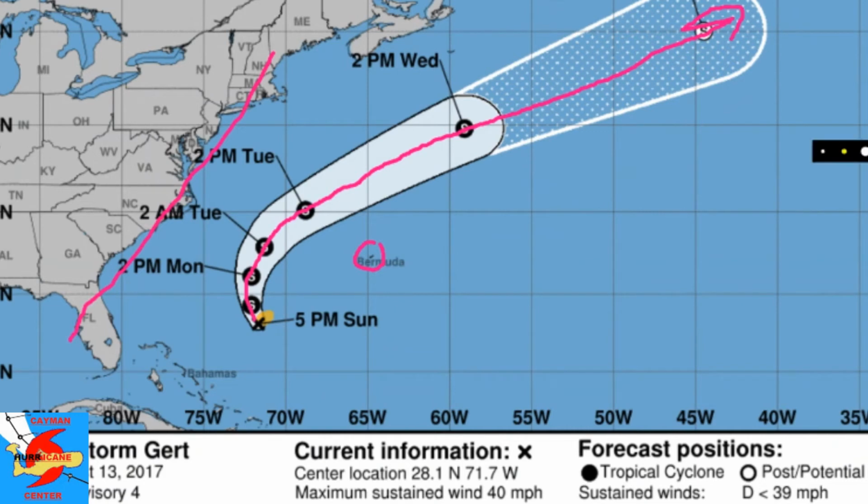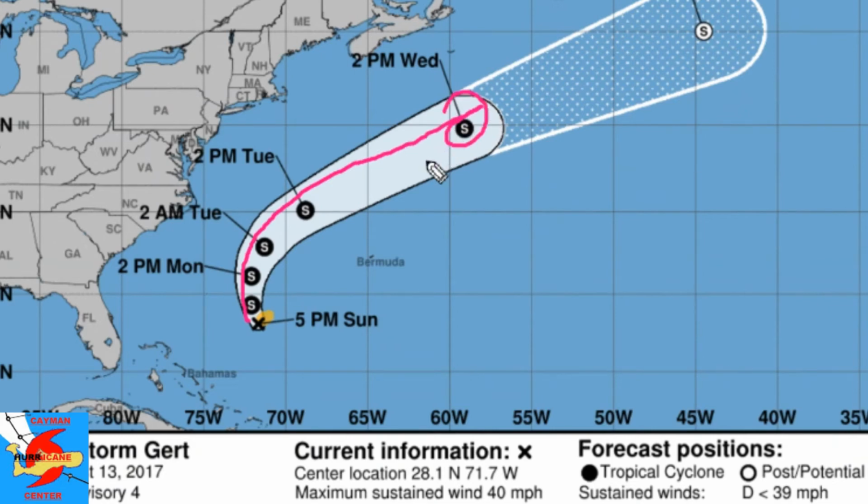The only threat that may be there is for higher swells along the coastal areas here and here across the East Coast and Bermuda. And of course, with these larger swells, at times you can run the risk of riptides occurring. So if you are going out to the beaches, I would caution you, keep an eye on those riptides, and it's better if you just sit back on the beach and relax and not necessarily spend too much time in the water. Either way, this thing is supposed to pull out by about midweek. It should be moving away and shouldn't be much of an issue.